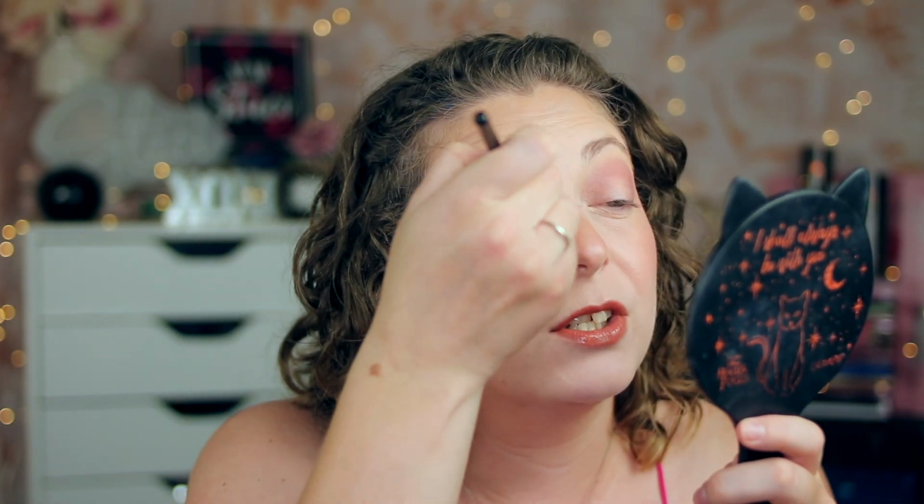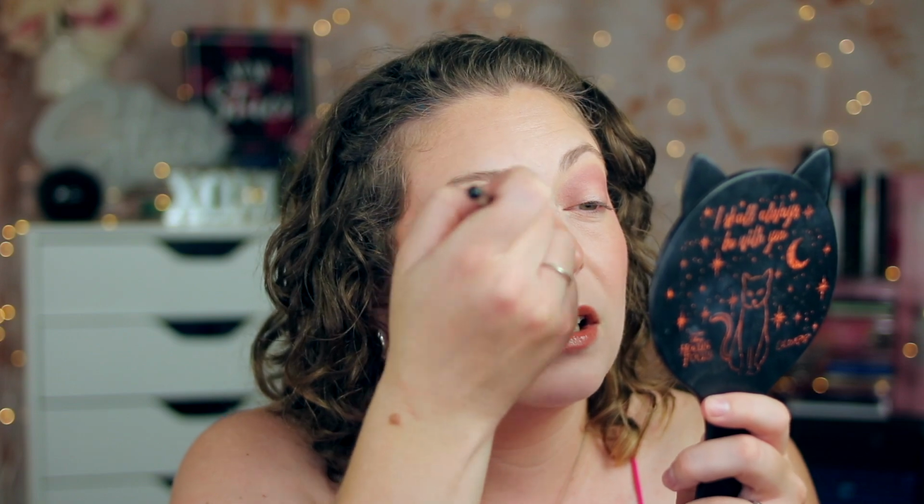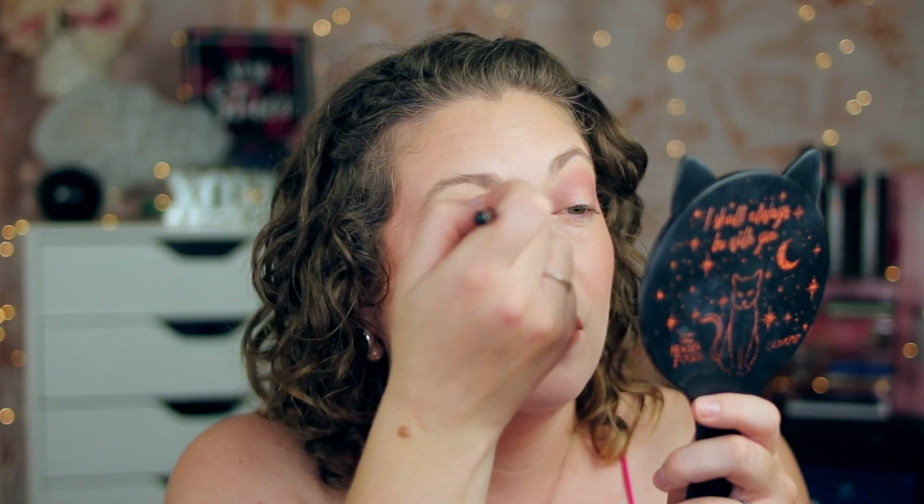Okay, what shade do we want to try now? I'm actually going to use a little bit of this, and we're using an E45 from Sigma. This is almost like a mauve pink shade. It has a pinkish undertone, but I'm actually just going to place this all along the inner corner and diffuse it out. You'll see it's a little bit pink in nature, and it's almost skin tone for me, but it has a little bit of color to it.